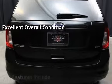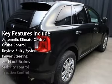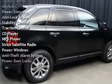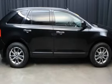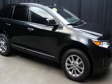Key features include automatic climate control, cruise control, keyless entry, power steering, anti-lock brakes, stability control, traction control, CD player, MP3 player, Sirius satellite radio, power windows, anti-theft alarm system, and power door locks.